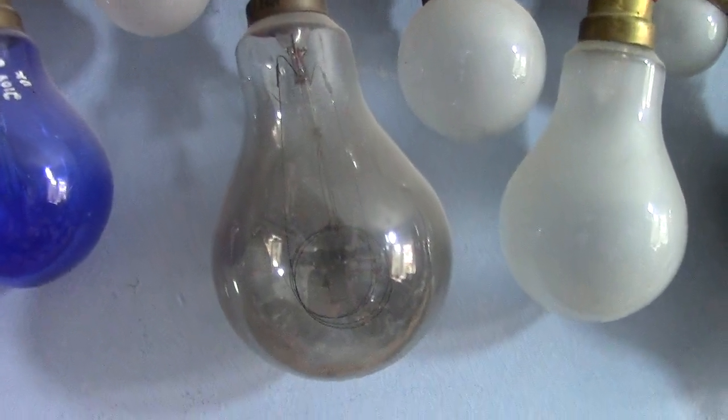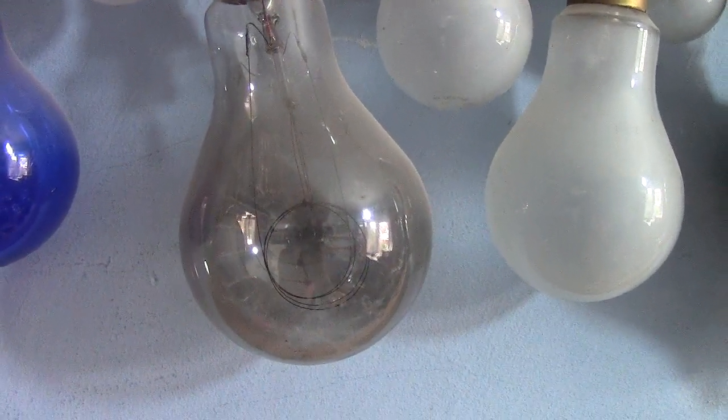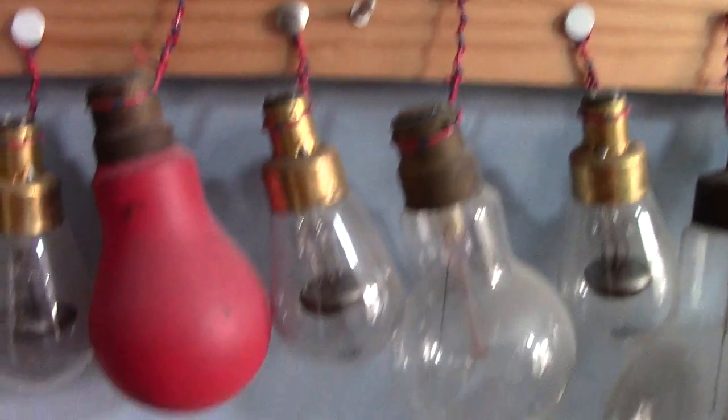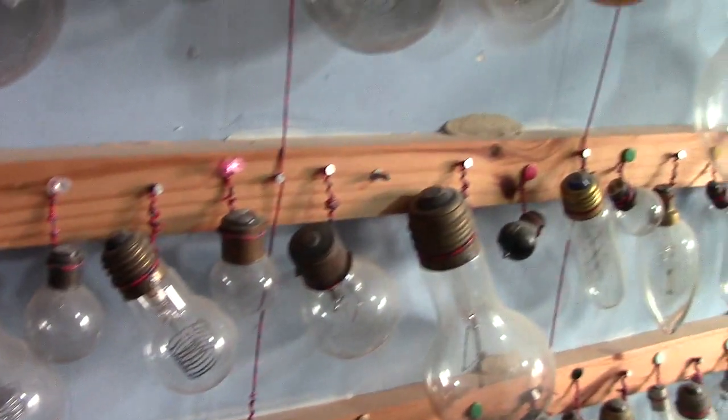You've got a fairly modern carbon. I say modern, it's a few years old, but it's not ancient. Go the other side, we have got some older ones. See if there's anything this side. I don't think there is.